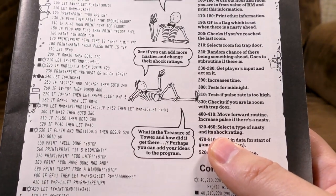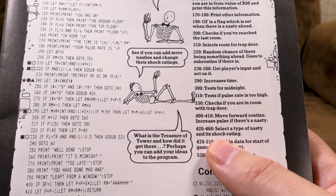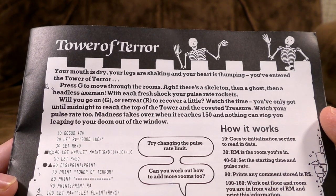Well, I could. Alternatively, I could just load it in off the internet and play it and see what it's like. Yeah, let's do that. So, game number one, Tower of Terror.